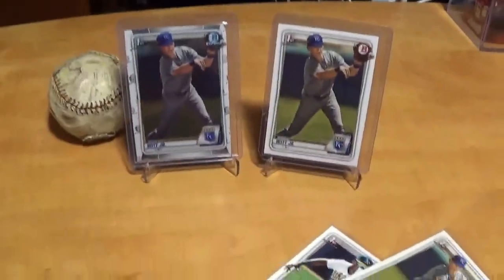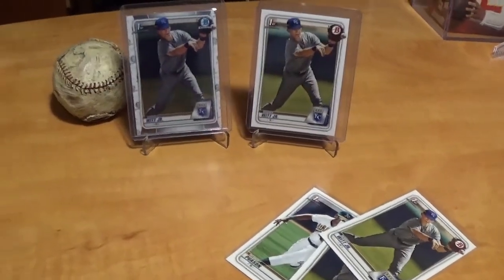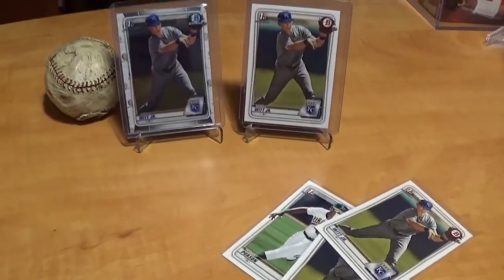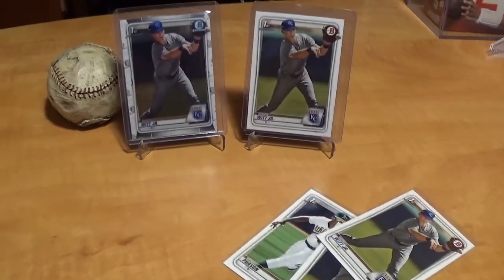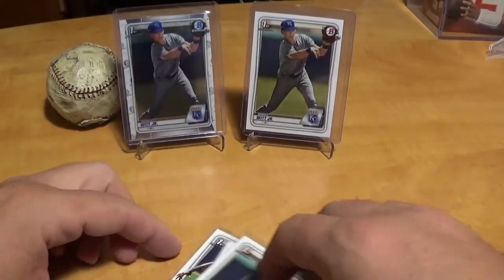And there we go. I didn't really set this up too well to start. There we go. I think I like that. You can see a little bit of junk on my desk, but oh well. Okay, we'll pull these out.